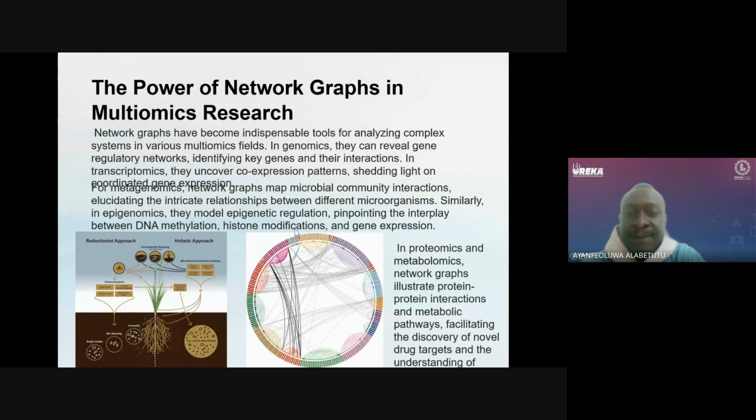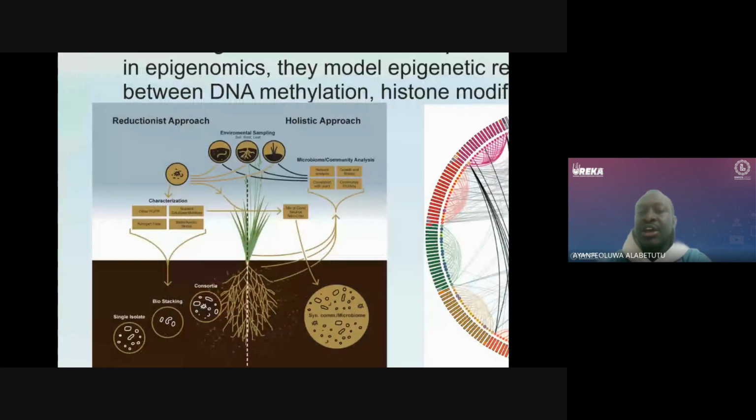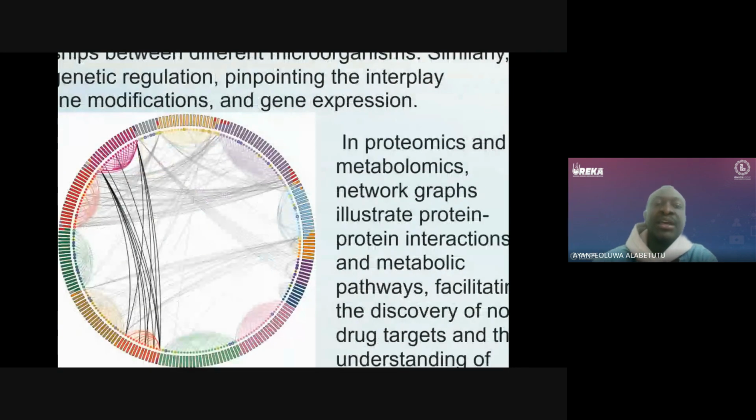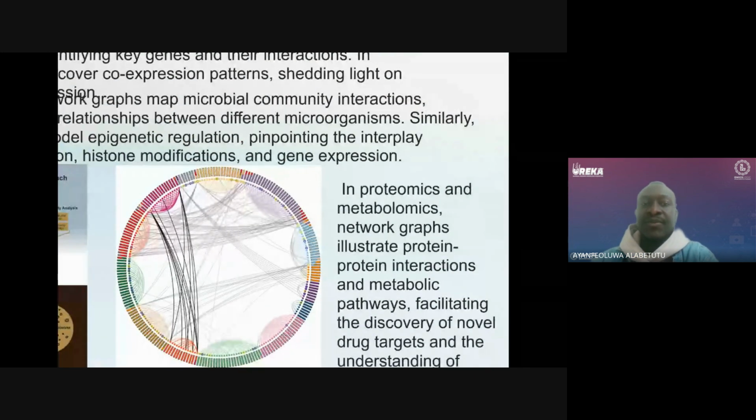and talk about some other aspects that it seems like I left out. Although I mentioned transcriptomics and metagenomics, it helps us to map out the community interactions, unveiling the intricate relationships between different microorganisms. It's like having a secret code to decipher the mysteries of biological interactions. I want us to also know that in proteomics and metabolomics, of course, it also plays a big role in illustrating protein-protein interactions, facilitating a lot of drug discovery insight and understanding other complexities.